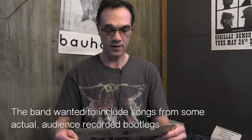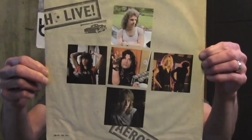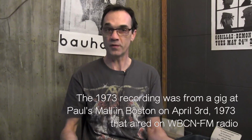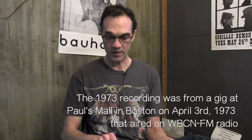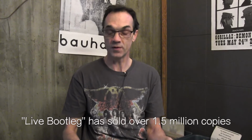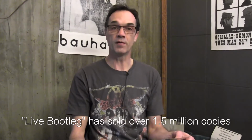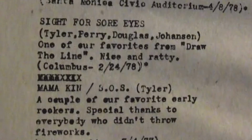The second record, the same thing. Now this side also features some of the oldest known live recordings of Aerosmith officially released from 1973. Here's a big thanks to WBCN Boston for supplying the tape for Ain't Got You and Mother Popcorn, their cover of the James Brown classic. Also have the live version of Dream On, the Mama Kin SOS medley they were doing at the time, Sight for Sore Eyes. Loud and Fast speaks for itself.